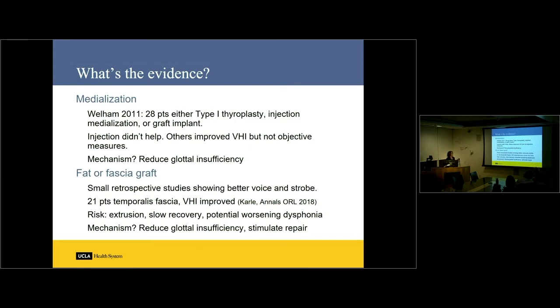Some of the other things that we commonly do. Medialization. This was another very good paper, a little bit older, but looking at now 3 different types of treatments, either type 1 thyroplasty or injection or a fat or fascia graft. And these were not randomized. These were surgeon's preference, which is pretty typical. They pretty clearly showed that the people who had the injections didn't help, injection medialization. And for the others, the patients felt better, but they couldn't really detect a difference.